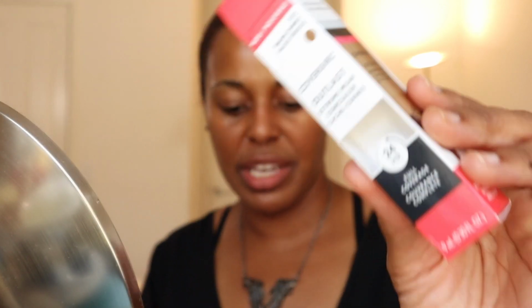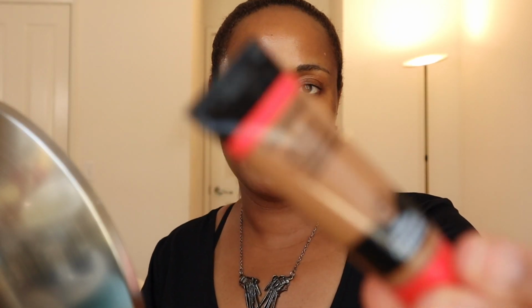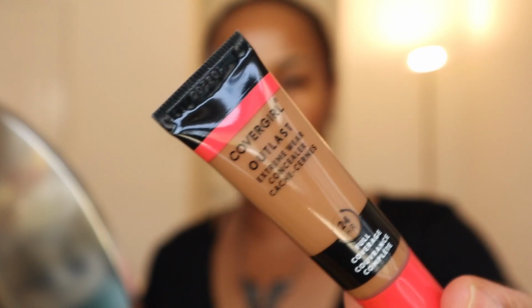Moving on to concealer. I have a new one from CoverGirl. This is the Outlast Extreme Wear Concealer. I have the shade Warm Tawny. It comes in a little tube here. Actually, let me just show the tube. There you go. I just went with the shade Tawny. I knew in CoverGirl that tends to be my shade growing up since high school.